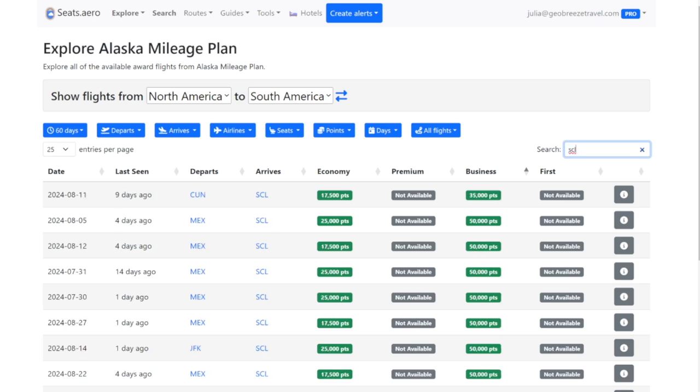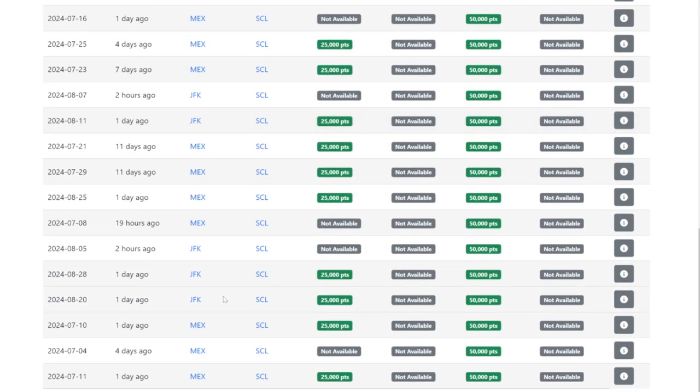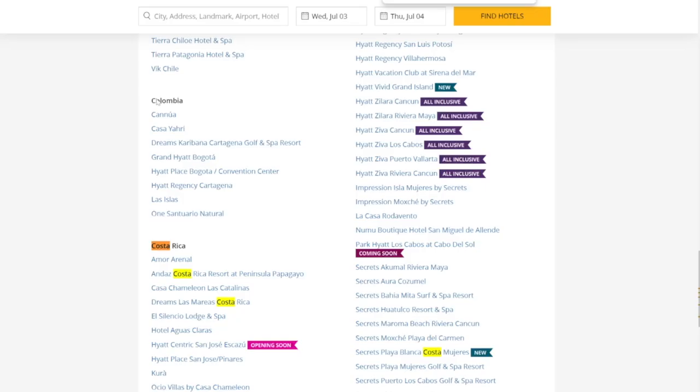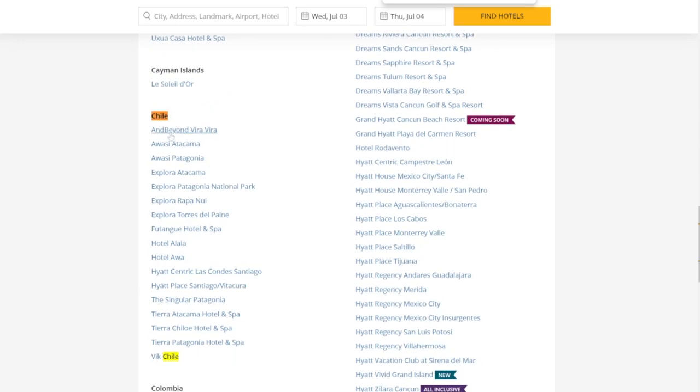If you wanted to go all the way down to Chile, you're going to have to work around these Mexico flights, so you could fly from JFK. It looks like it's going to be the best option in the United States for 50,000 points. And if you're going down to Chile, they have some pretty good options too. Way more options than I was expecting to see in Chile.